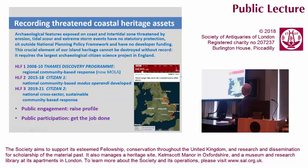So then in 2015, again with a Heritage Lottery Fund, we set up the first version of a national response where we tried to look at the whole country and galvanise the entire nation into caring for their coastal heritage. Not entirely successful, but successful in the fact that we were able to develop the tools needed for the job.